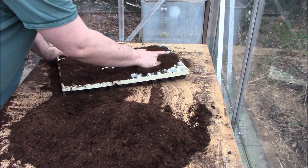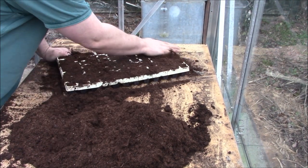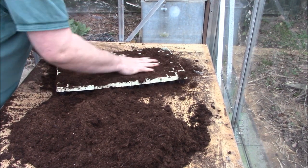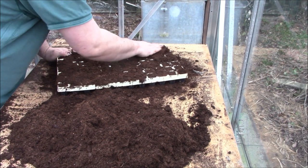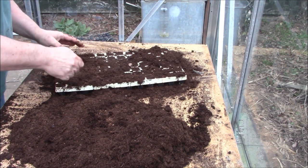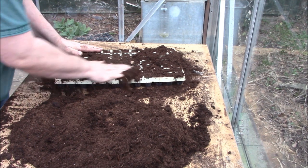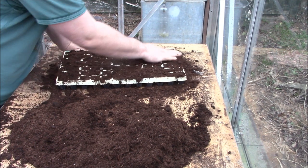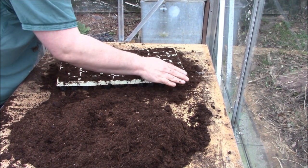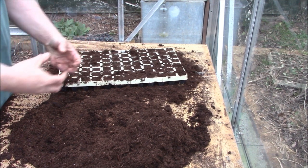Right, so all I do is just push the compost in like that to the top. You don't want to firm it in too much. But the thing with all alliums, which onions are part of the allium family, you need a reasonable depth because they have a reasonable amount of root. So these onions are going to be in here for probably a couple of months or so, possibly a bit less than that, 6 weeks to 8 weeks in here. So there needs to be enough room in there for the roots to form properly.